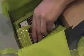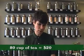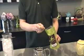This is a summer one, and we have 4 different kinds of tea inside, 2-ounce size of tea. We get about 20 cups of tea out of each one, so a box like this, usually a little over $20, around $20, you're going to get about 80 cups of tea. Today we're going to make a green iced tea for you. This is cranberry, raspberry, and rose petal green tea.